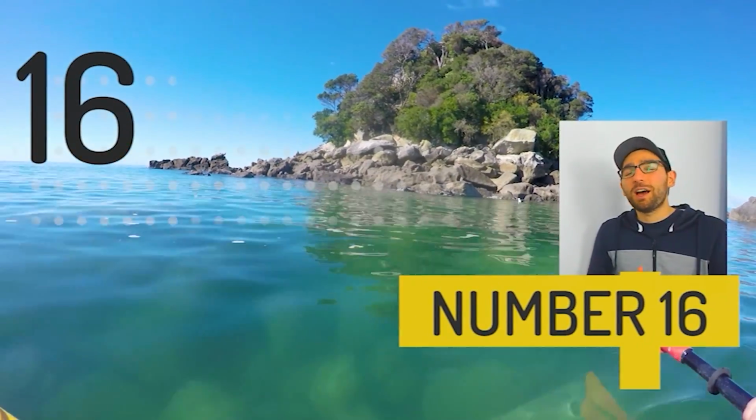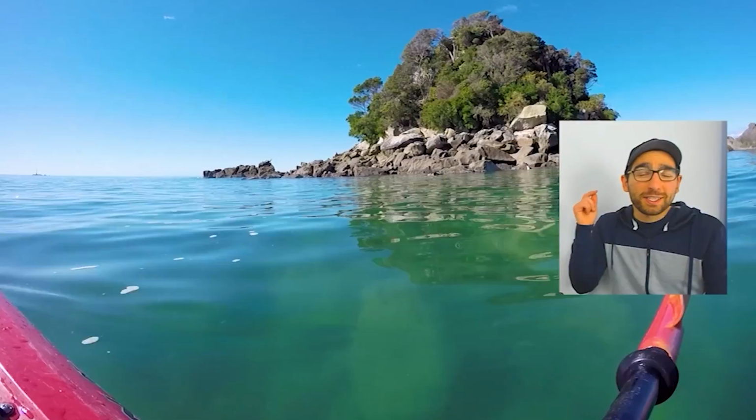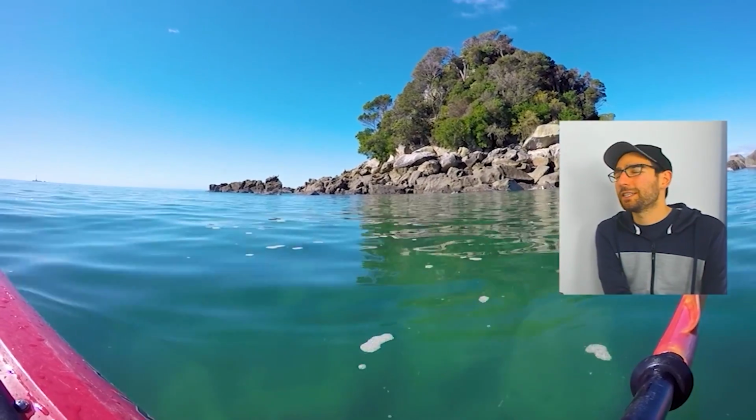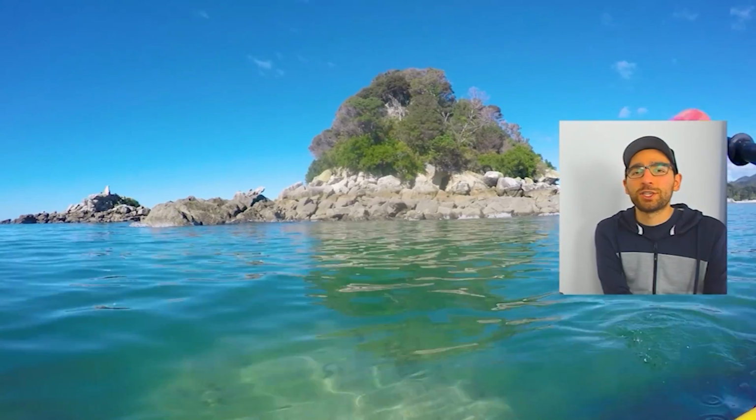At number 16, we have another icon, and yes, we are in the top 20, so there are a lot of obvious icons right here, but it's kayaking in Abel Tasman National Park. It is an absolute stunner. The beaches are golden, the forests are lush, and the waters are crystalline. Do it.